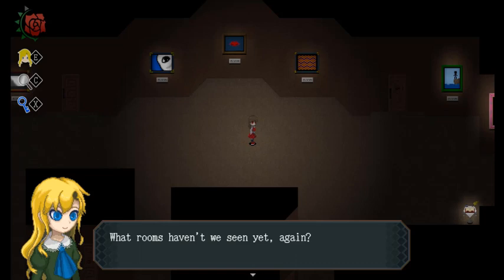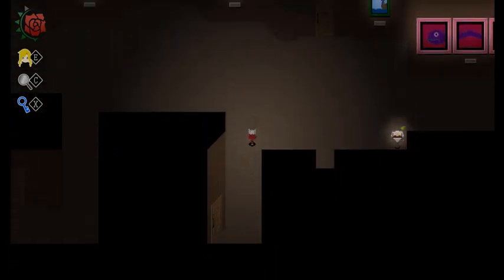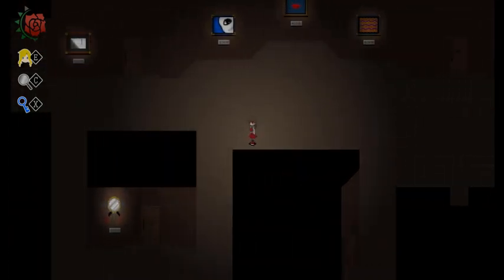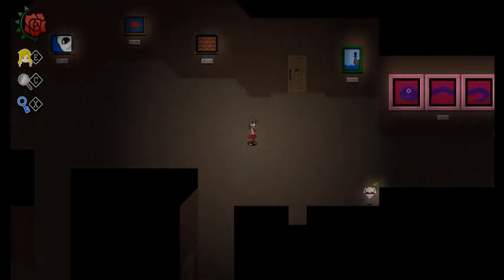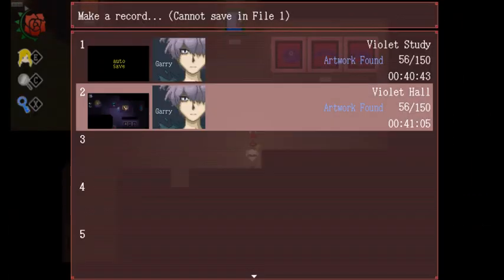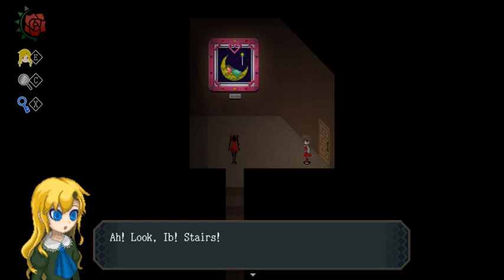What rooms haven't we seen yet again? Actually, oh yes, this one. Because we had the thorn. The thorns, right? And I want to save. I want to save now that I hope Garry's not dead. Let's go here. Ah, look! Upstairs! I bet we can take them to the lower floor.